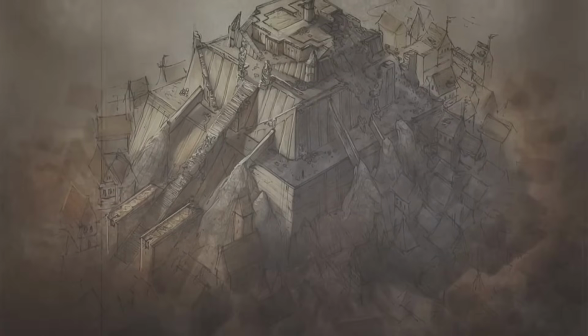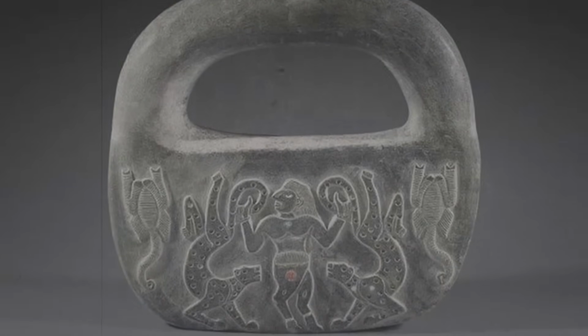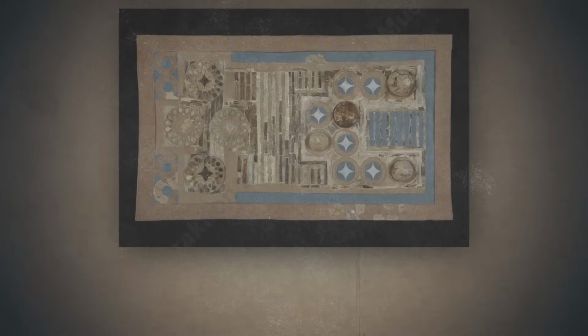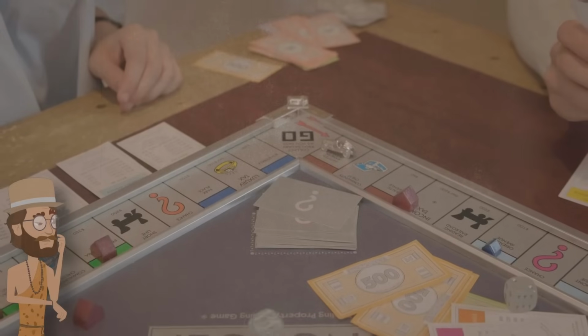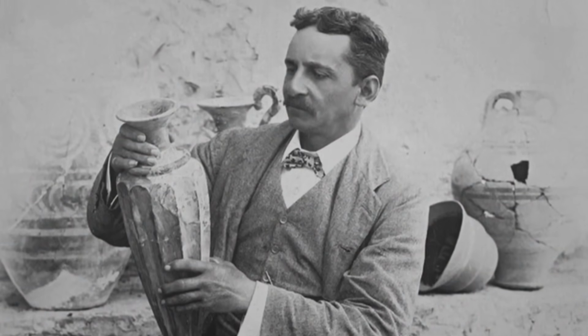The Urft civilization, thanks to its mysterious artifacts, attracts the attention of not only archaeologists, but also lovers of mysticism and the inexplicable. Knossos board game. The rules of this game have been lost to time, and to this day, no one knows how it was played. This artifact was discovered during excavations of the Palace of Knossos by British archaeologist Arthur Evans.